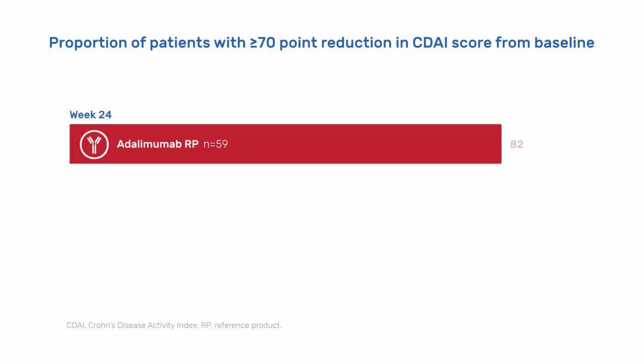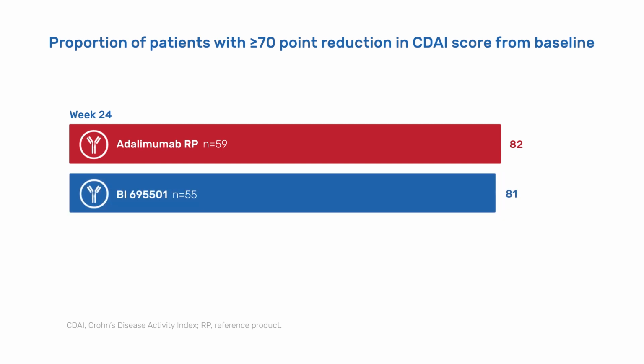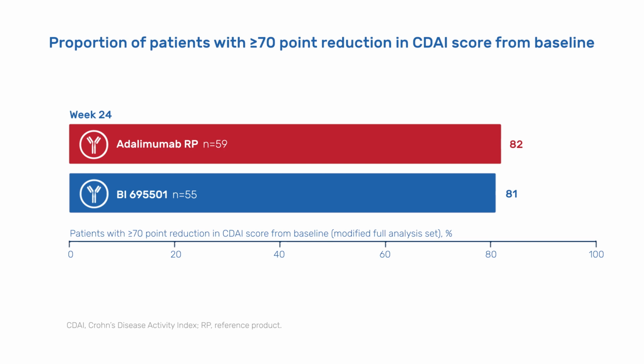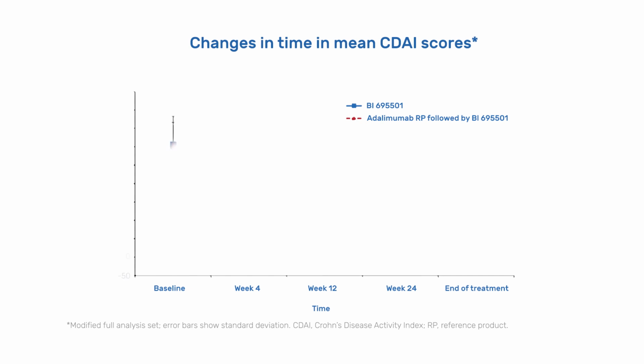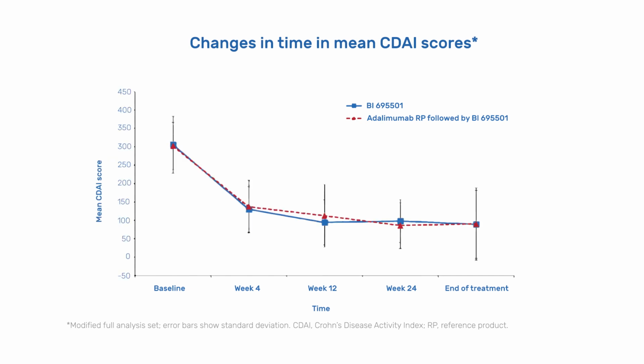Data for the two secondary efficacy endpoints were similar between treatment groups. After model adjustment for covariates, the risk ratio for week 24 for clinical response was 1.00. Additionally, the risk ratio for clinical remission was 0.900. The confidence intervals both contained 1 for these analyses, and there were no significant between-group differences. The mean Crohn's Disease Activity Index scores in both treatment groups decreased markedly between baseline and week 4, showing further small reductions at weeks 12 and 24. These results are shown in the figure. Overall, reductions versus baseline were similar in the two treatment groups.